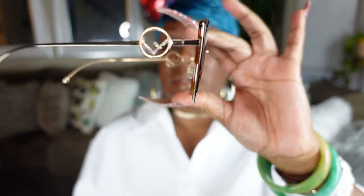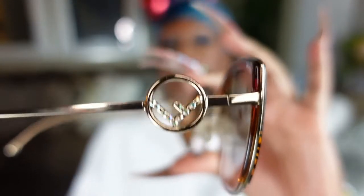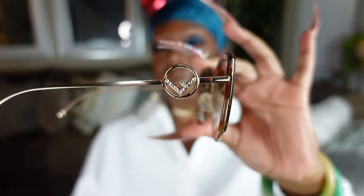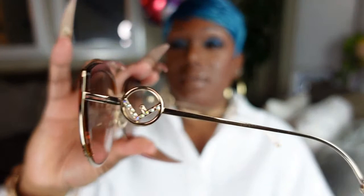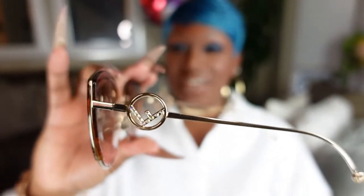And this is what they look like on the side. Is my camera focusing? Focus, camera. I need you to focus, honey. Focus, okay? This is what these look like. These are good for any time.